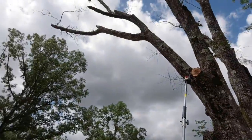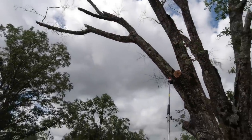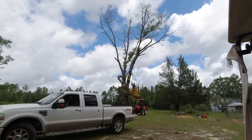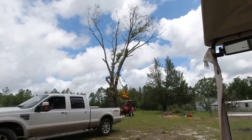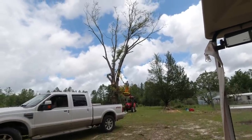Alright, now we're in a pickle. What do you do now? Okay, so this is happening. The little pole saw got wedged, so they tied a rope to the handle of the pole saw. So when the limb falls and it comes out, it'll just kind of swing down and hit those lower limbs of the tree and hopefully not break it.